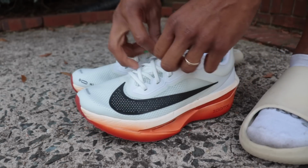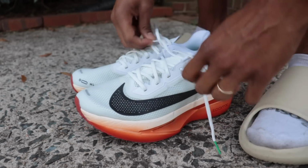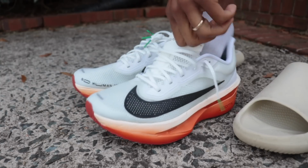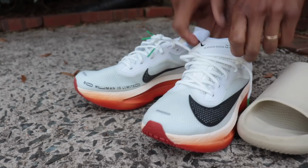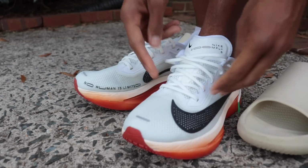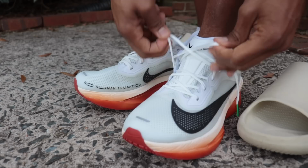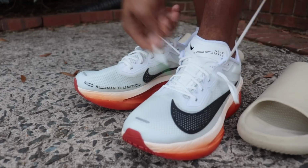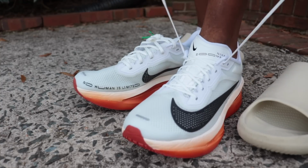And lacing up the Kipchoge 6s here. These are absolute flames. This is the thing. In running, you know what you have to do to get a custom shoe? If you're a professional runner, you literally have to run a sub 2 marathon. Unless you're running a sub 2 marathon, you're not going to get a custom shoe. That's just crazy to me.